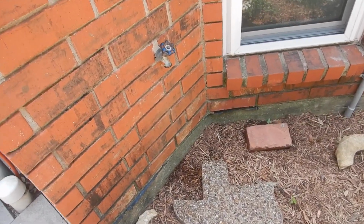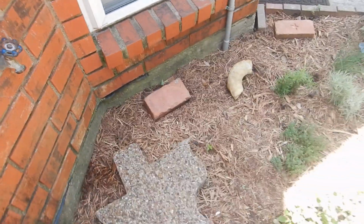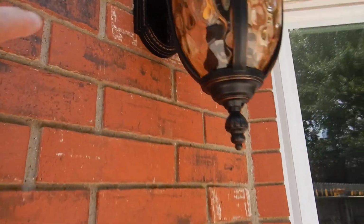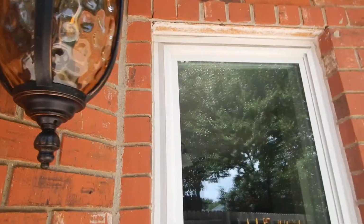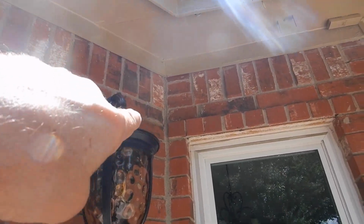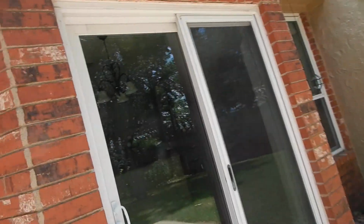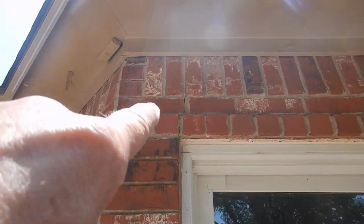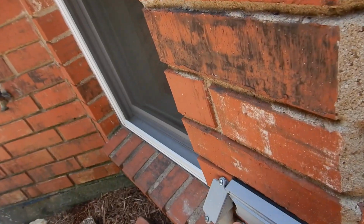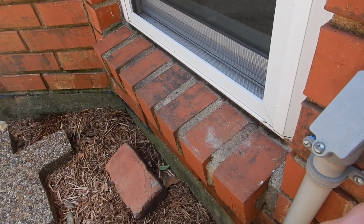And over here, our exterior faucet. All of our exterior faucets do not have vacuum breakers on them. And then all of our exterior light fixtures should be sealed to help prevent moisture from getting into the brickwork. And speaking of brickwork, we got a little bit of a crack right up there in that little 45. Moving on along, we also got a little crack on this side of the lintel for the sliding glass door. We've got, let's see if I can get in this thing.